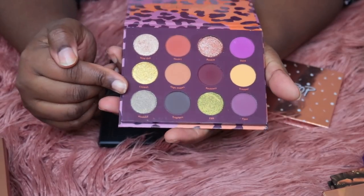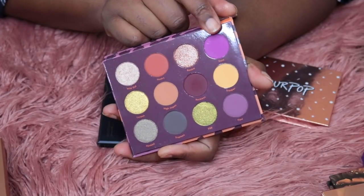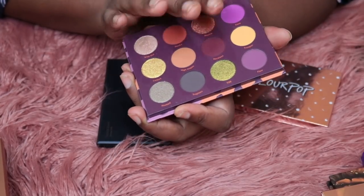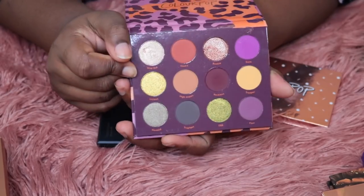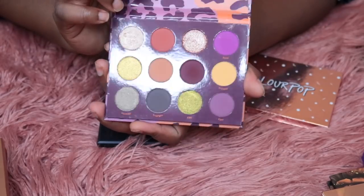So this is a Good Sport palette. I love this shade. I love purple eyeshadows, but yeah, this eyeshadow palette is so versatile. You can get so many different looks with it, and it's beautiful. It's such a good choice.